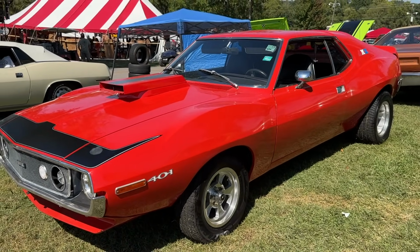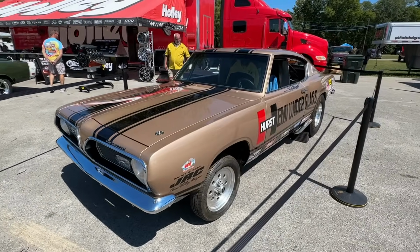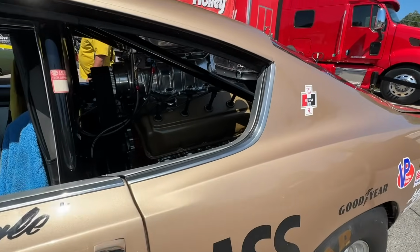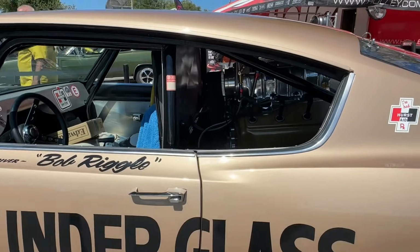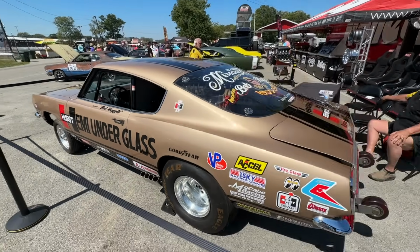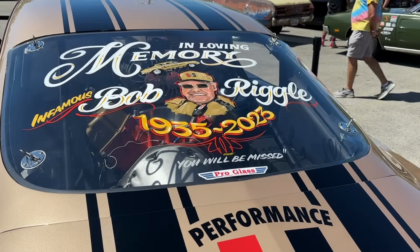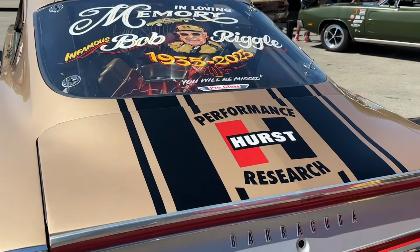Now here's a car with some serious documented history. This is a Plymouth Barracuda called the Hurst Hemi Under Glass. And this thing was made famous because it did wheel stands through the whole quarter mile because of this blown and injected Hemi that rode right behind the driver's seat. And that driver, his name was Bob Riggle. Very, very famous guy. He was the mastermind behind this creation, and he actually recently passed away. And check out this beautiful painting in loving memory of the infamous Bob Riggle.